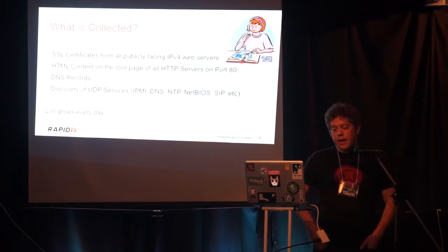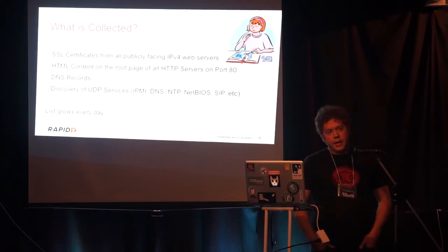And finally, last but not least, are the UDP services that are scanned as part of this project. This includes NetBIOS, DNS, NTP, IPMI, NatPMP, BACnet, SIP, SNMP, MDNS, and a bunch of others as well. We use this data to identify large-scale misconfigurations and vulnerabilities in the consumer, enterprise, and critical infrastructure systems that are out there. So we've used this information to publish advisories and present them to vendors to help them improve their own overall software security. For example, Rapid7 did an advisory on IPMI last year.